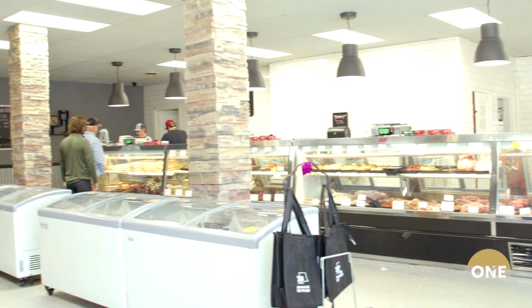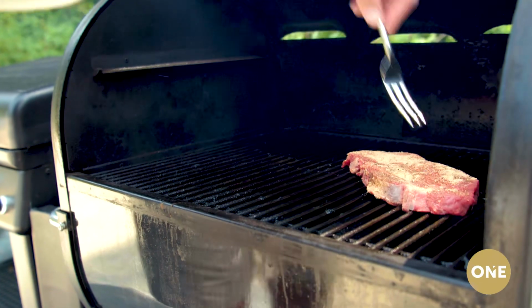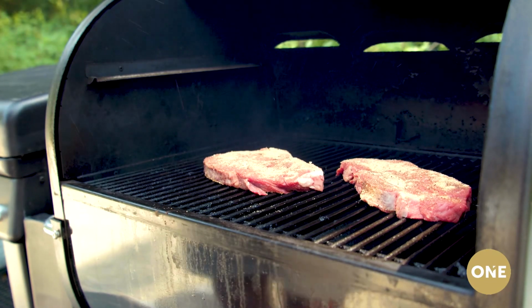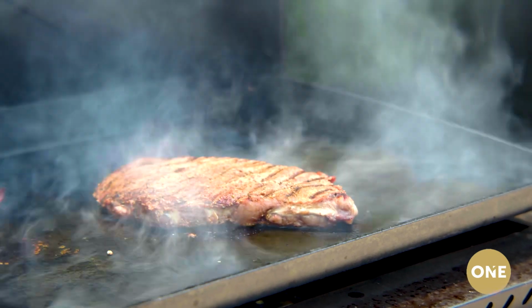So in your opinion, how do you cook the perfect steak? Perfect steak, my go-to way that I love, it turns out medium almost every time. I have a pellet grill that I use. I set it to 325, let it preheat, and then I'll throw it on for 11 minutes, flip it, another 11 minutes, sear it real quick, like blast it on each side. That's how I do it. Turns out great every time. Another key that people don't do all the time is let it rest before you cut it.